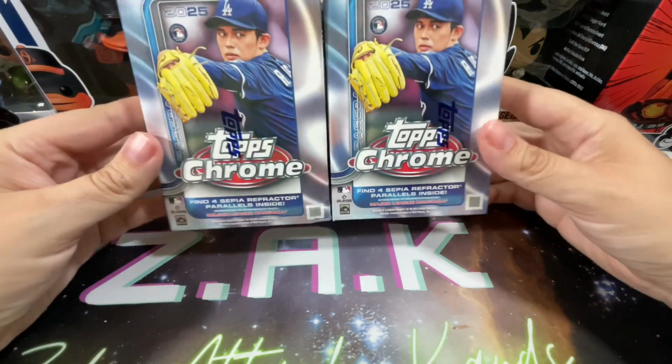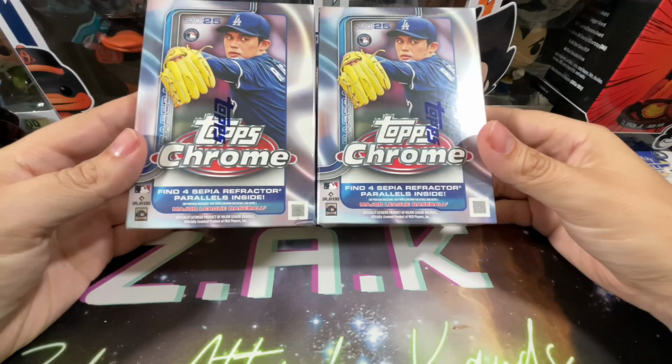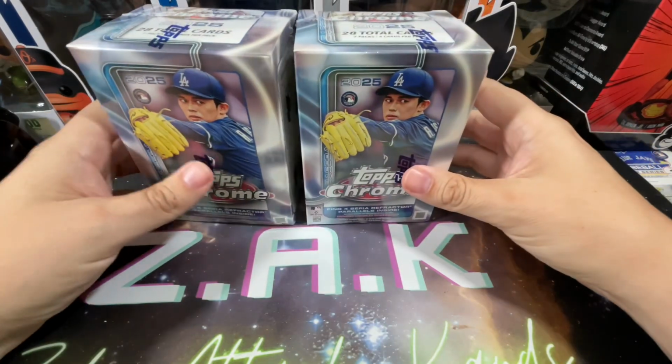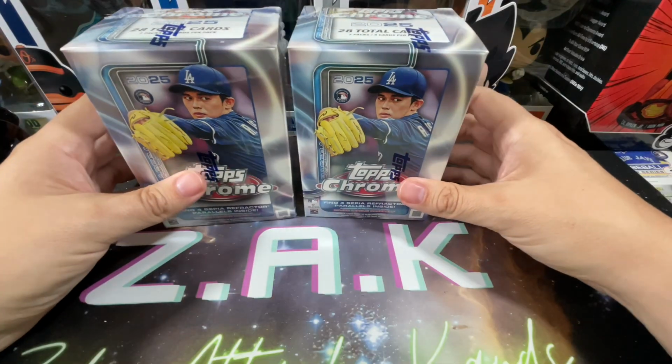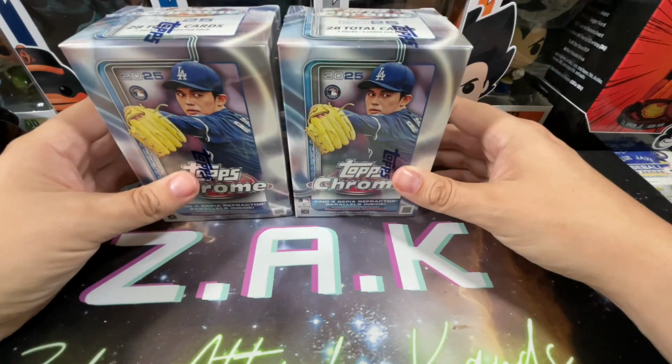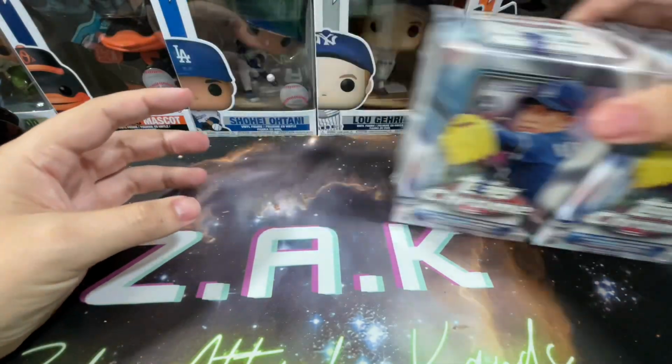And we are here for the Topps Chrome opening. This is the one that everybody kind of marks on their calendars. Of course, we know it launched a couple of weeks ago. It's taken me a little bit of time to get it, but it's more so been about whether or not I actually wanted to get it, right?